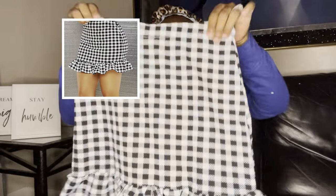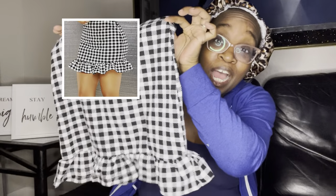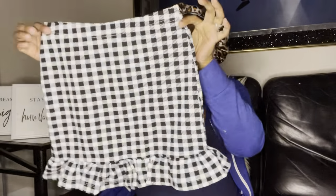Oh yeah. Y'all, this is my little skirt. This skirt was $5 on Shein, y'all. $5. That dress I just showed y'all, I think that was $8.41. Y'all, y'all sleeping on Shein, baby, because Shein be on, baby. They be having some cute stuff.